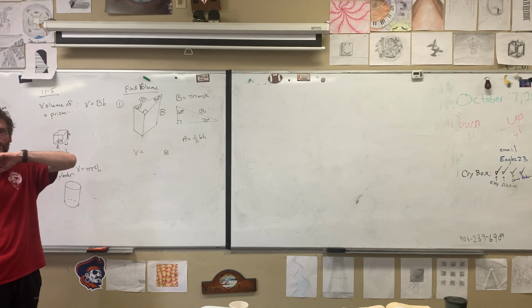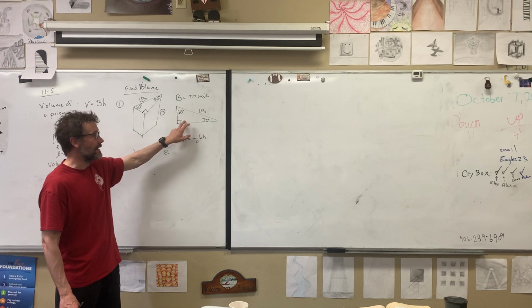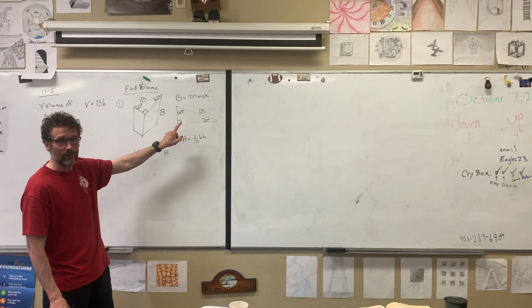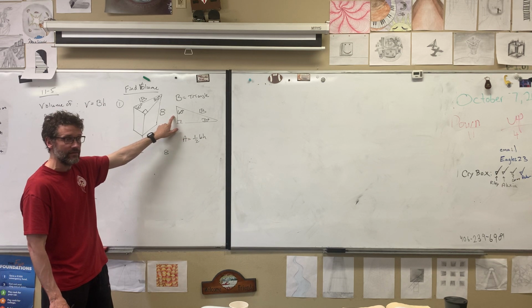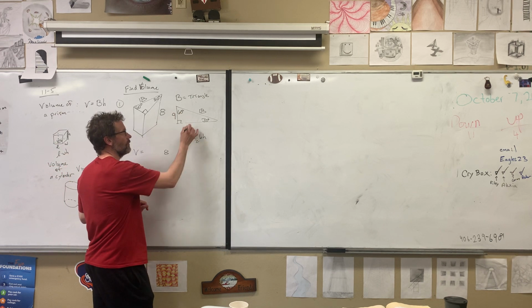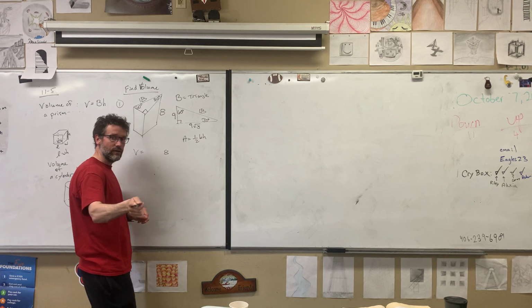You can either do SOHCAHTOA or recognize what kind of triangle it is. 30, 60, 90, which goes a little bit quicker than SOHCAHTOA. So if we do 30, 60, 90, what do we know this length is here? 1/2 of 18, so it is 9. And what do we know this length is? 9√3.